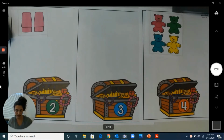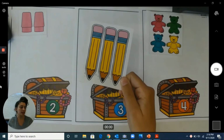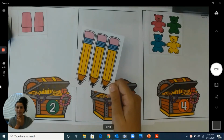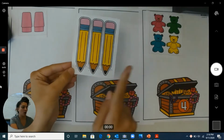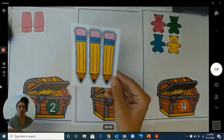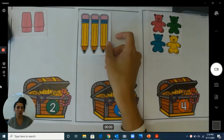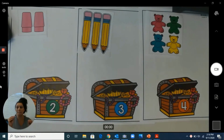Next, I have some pencils. Now, I want you to count how many pencils I have. When you know it, say it. I have 1, 2, 3 pencils. So I'm going to put it in my number 3 treasure chest because it goes with the number 3. So remember, we are sorting by numbers. We're sorting by how many I have.